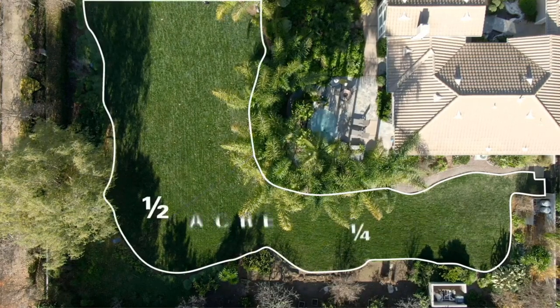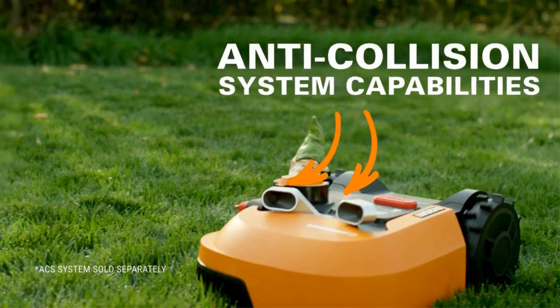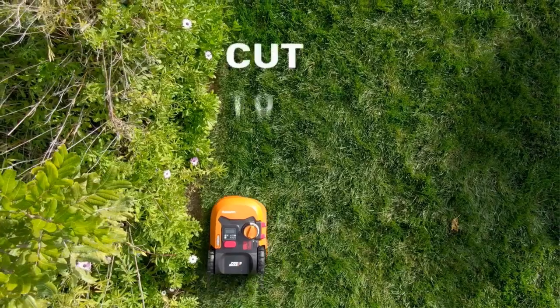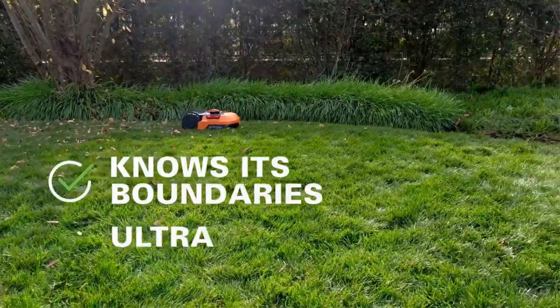Concealed blades are mounted close to the edge, allowing this unit to work up against garden beds and walkways. The Landroid also features anti-collision technology that prevents it from bouncing into any obstruction in the yard, including people, children, pets, or stray sports gear.